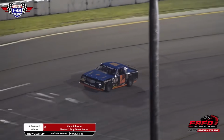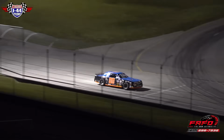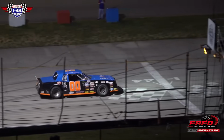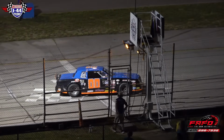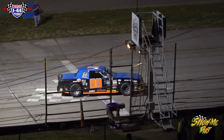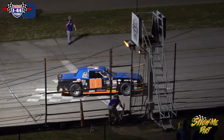Tell you what, this is some of the best racing we've seen here in a while. It's the salute to 75, and we're still seeing it in action here tonight. Woo! He is your point leader, and a little bit of extra points to his point lead.